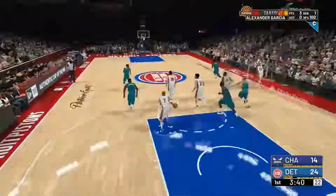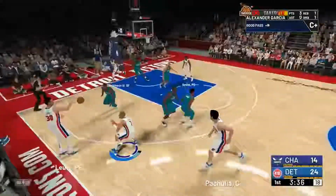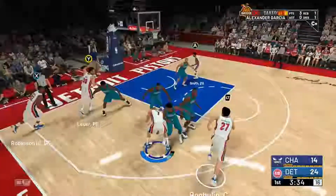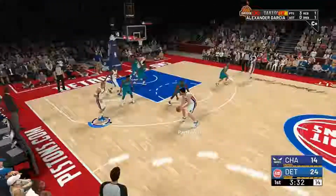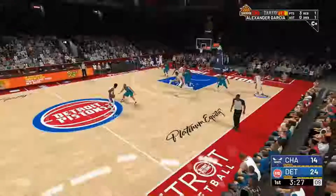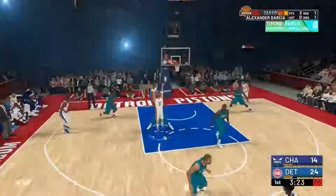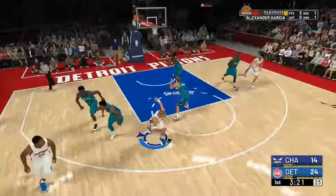Off the left rim and out. Pistons leading by 10. And Garcia kicks to Lewis. Garcia with the ball. Picked up by Kid Gilchrist. Smith against Parker. Lure a screen on Parker. Here's Garcia. It's rebounded by Charlotte.